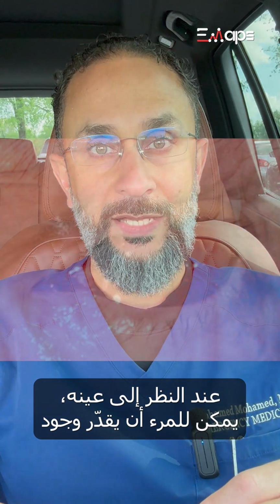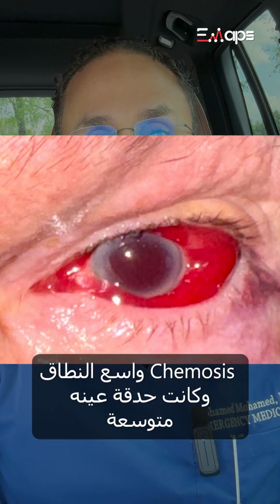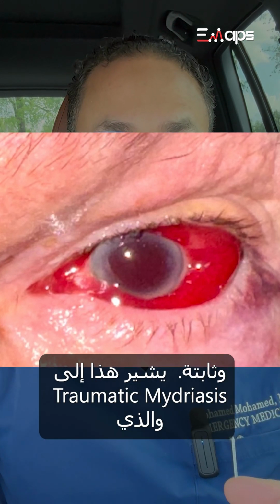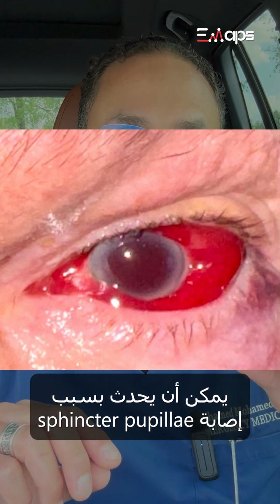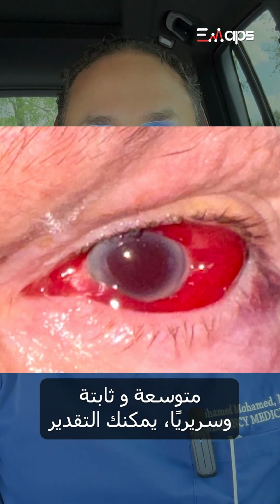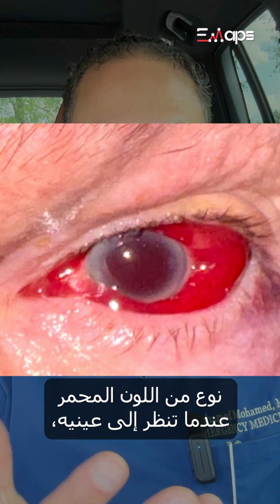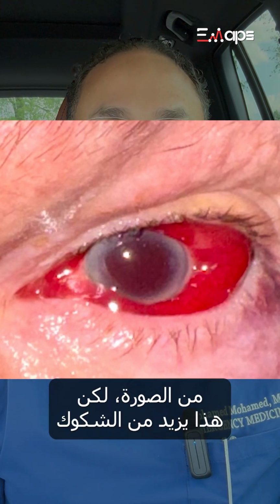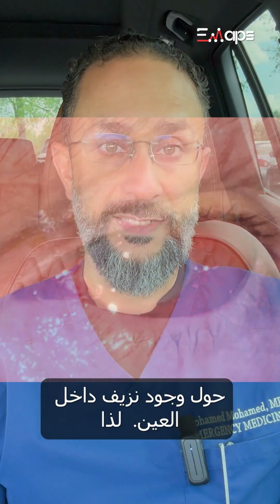When looking at his eye, one can appreciate extensive chemosis, and his pupil was dilated and fixed. This denotes traumatic mydriasis, which can happen due to injury to the sphincter pupillae muscle. The pupil becomes dilated and fixed. And clinically, you can appreciate a reddish hue when you look at his pupil, which is not very obvious from the picture, but this further raised suspicion for bleeding inside the eye.